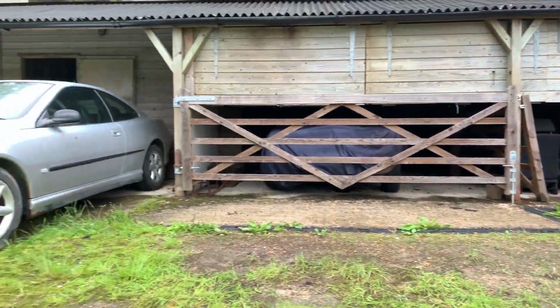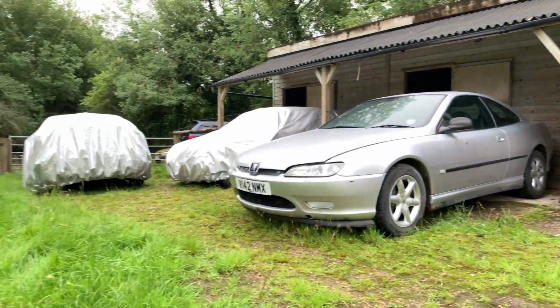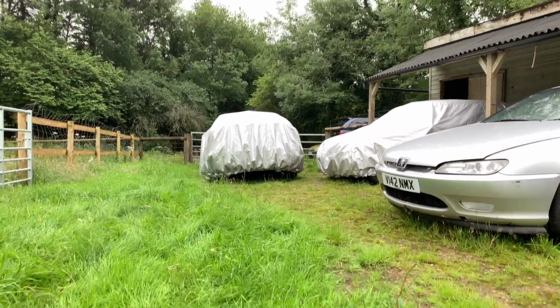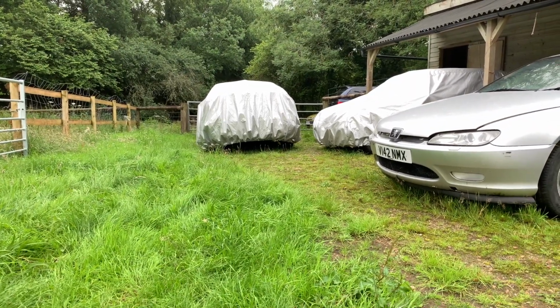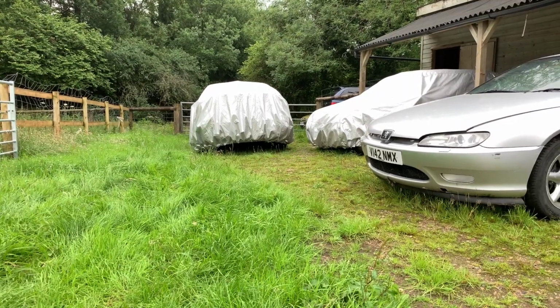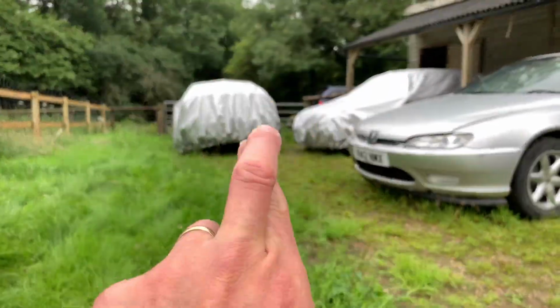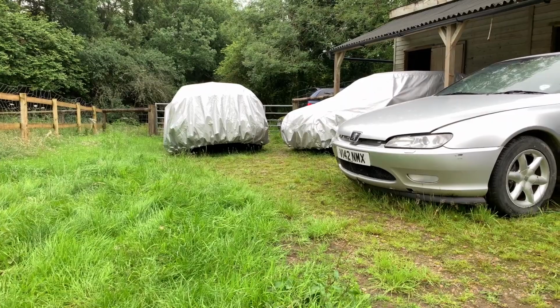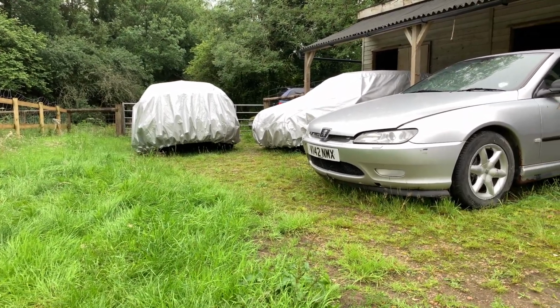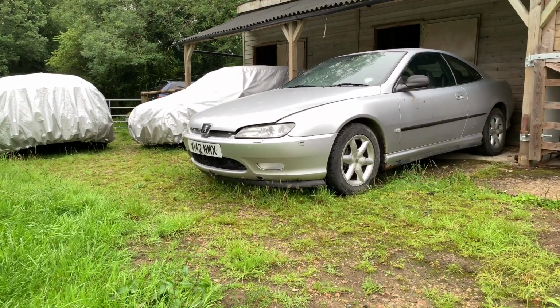And underneath that cover over there is a Safrane. MOT is booked for next Friday. So before then, I've got to sort out the number plate light, the bonnet catch, and the wiper blades. Keeping my fingers crossed, I think the windscreen is going to be okay for the MOT. I haven't found a new windscreen yet, but I think it's outside Zone A. So I think the chip is going to be okay.